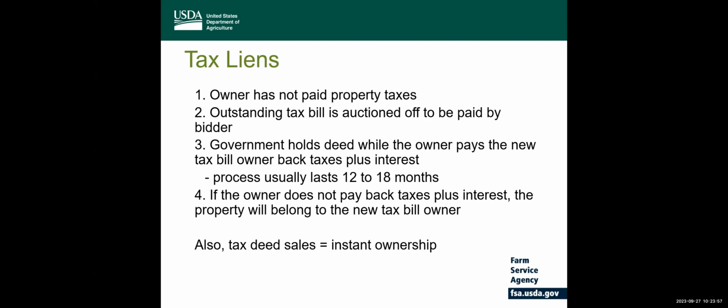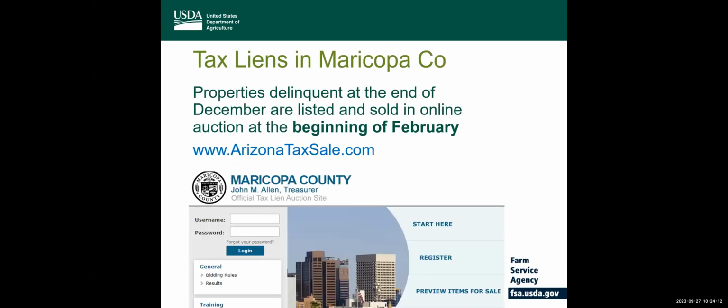And there's a similar thing called a tax deed sale, except that's where you're buying complete ownership at auction, sight unseen, so you don't really know what you're getting, but that also exists. So if you're interested in exploring this, properties are listed as delinquent at the end of December, and then they're sold in an online auction at the beginning of each February. And so if you go to this website, ArizonaTaxSale.com will take you, and you can explore, this is where the online auction takes place. Everything happens here. And you can take a look at what's available.